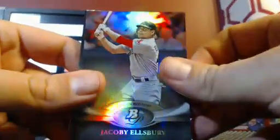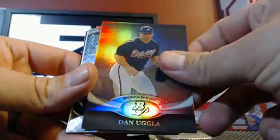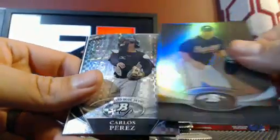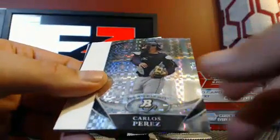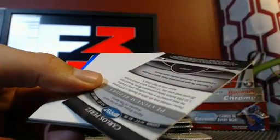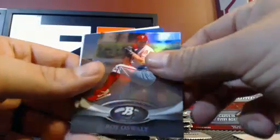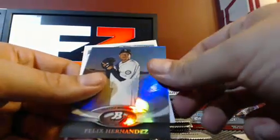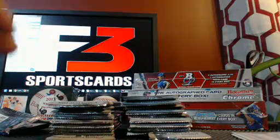Jacob Ellsbury, Dan Uggla, and we got an X-Fractor in the first pack. And it is a Carlos Perez for the Blue Jays. Carlos Perez for the Jays, not numbered. Not numbered, but an X-Fractor. I like chasing colors, so I love seeing stuff like that. We got a dummy. Roy Oswalt, Felix Hernandez, and a checklist. Who had the checklist spot?